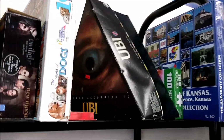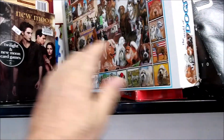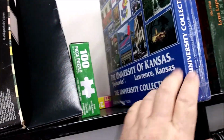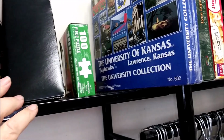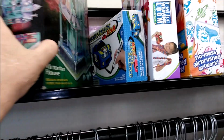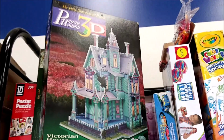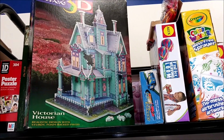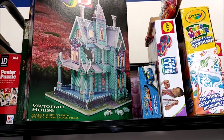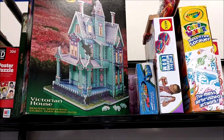What do we got here? More puzzles. 1,000-piece puzzle. Oh, wowzer. University of Kansas Jayhawks puzzle. 3D puzzle. Now, that'd be cool. $2.99. That was really cool. Not today. Maybe.